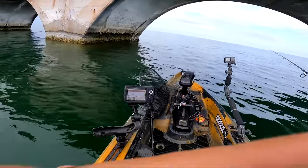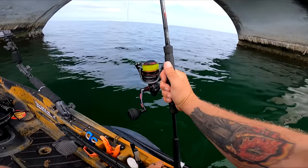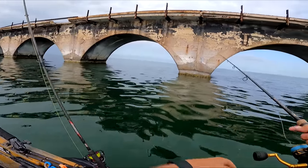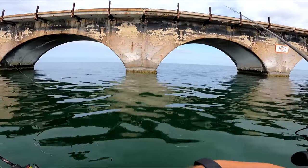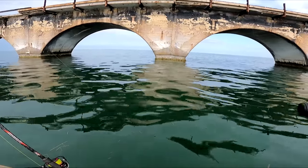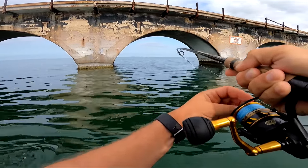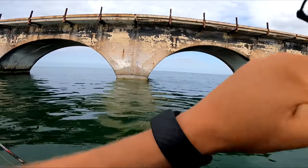All right, so I finally brought something in on my pinfish. Let's see if anything eats it. Let's see if I can catch one on a paddle tail quickly here, just to get the skunk off. Got him. First bite. Pinfish didn't get bit. Artificial bite though. Got a lot of head shake to him.